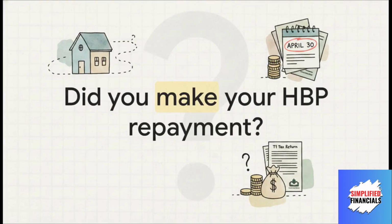So here's the reality check. You bought the house, you moved all your stuff in, and, well, life naturally moved on. But now tax season has rolled around. And as you're sitting there filing your return, this very specific, slightly intimidating question pops up from the Canada Revenue Agency. Did you make your HBP repayment?